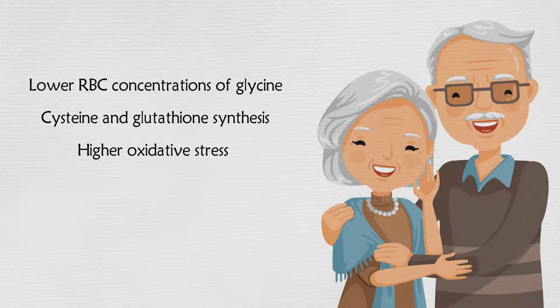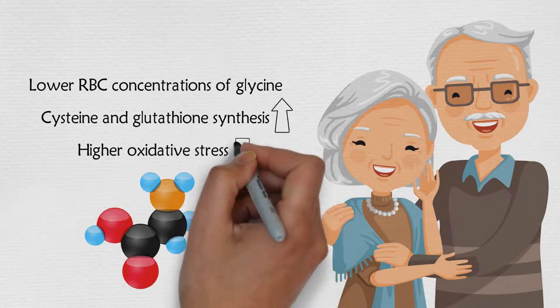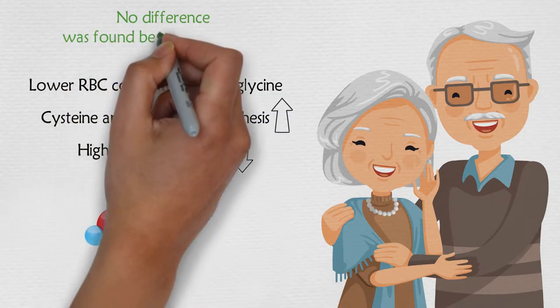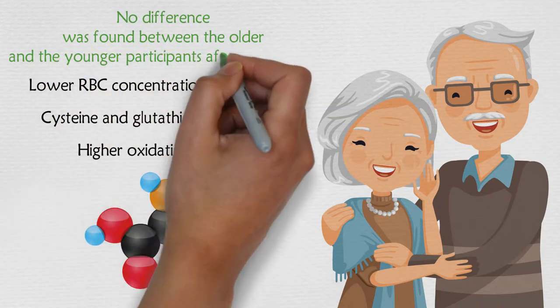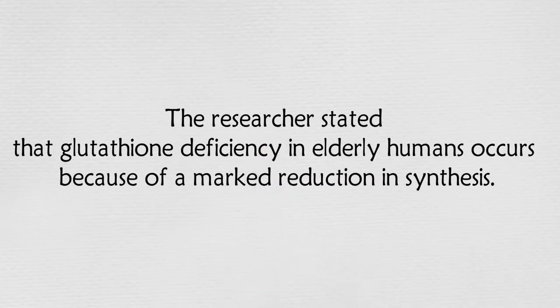higher oxidative stress. After infusion with glycine, glutathione synthesis increased significantly, and oxidative stress decreased significantly. No difference was found between the older and the younger participants after the infusion. The researchers stated that glutathione deficiency in elderly humans occurs because of a marked reduction in synthesis.